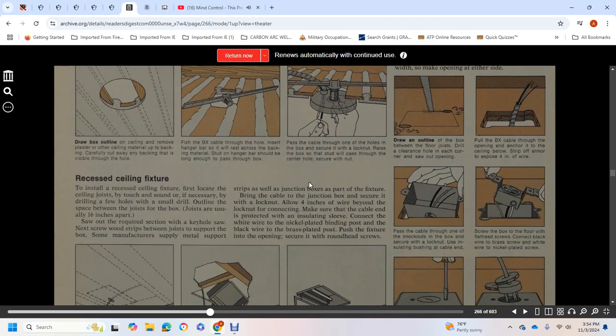Recessed ceiling fixture. To install the recessed ceiling fixture, first locate the ceiling joist by touching the sound necessary with the drilling. Drill a few holes with a small drill, outlining the space between the joists for the box. Joists are usually 16 inches apart. Saw out the required section with a keyhole saw. Screw the wood strips between the joists to support the box.